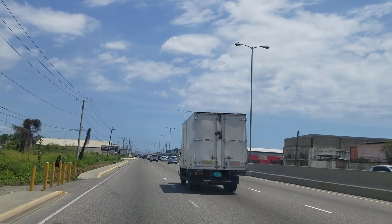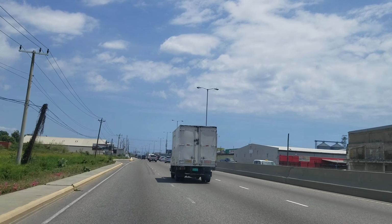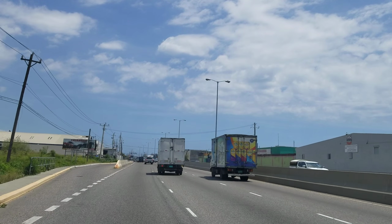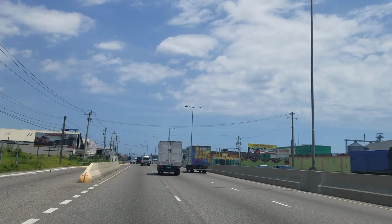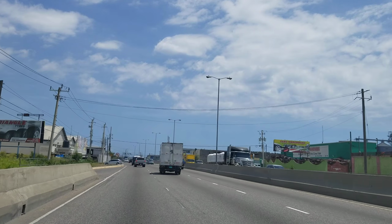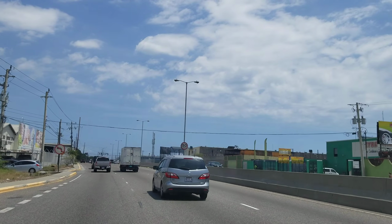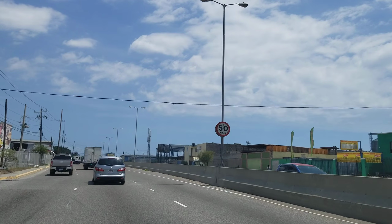Today we're driving through Kingston. We're on Marcus Garvey Drive and we're going to be driving through the Kingston Wharf or the Newport West area. Currently we are on Marcus Garvey Drive and we're going to be turning into the Kingston Wharf now.